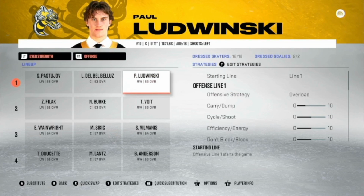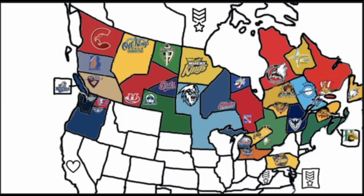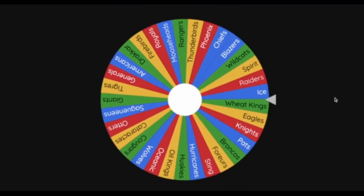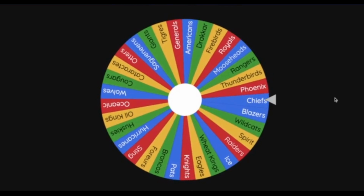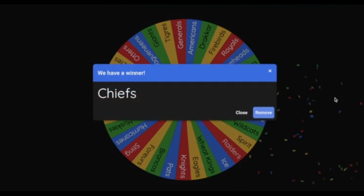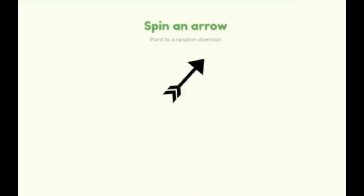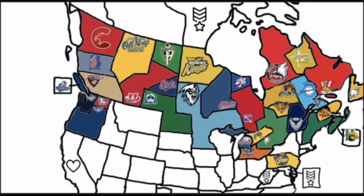And Podwinski is now a member of the Sarnia Sting. And the Frontenacs will be erased from the map. 33 teams remaining in CHL Imperialism, and our next team will be the Spokane Chiefs of the Western Hockey League. And the Chiefs will be headed to their northeast. And that is a matchup against the Vancouver Giants.